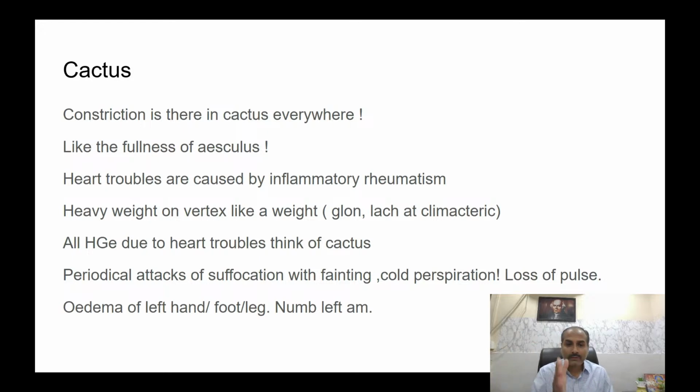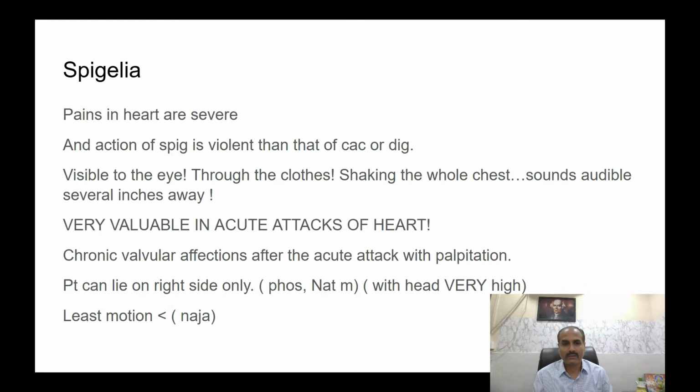Periodical attacks of suffocation and fainting, and there is cold perspiration. So we will be giving Veratrum album, we will be giving Lachesis, and we'll get stuck. But if there is a heart pathology which is very strong, past history of joint pains, think of Cactus as a remedy with the loss of pulse. That's where we complete Cactus as a remedy from Leaders in Homeopathic Therapeutics.